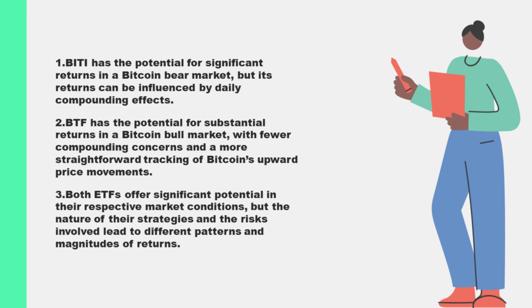BITI, or the ProShares Short Bitcoin Strategy ETF, is an inverse ETF designed to deliver the opposite of Bitcoin's daily performance. In a Bitcoin bear market, where the price of Bitcoin consistently declines, BITI has the potential to generate positive returns. The more Bitcoin's price falls, the higher BITI's returns can be. For example, if Bitcoin were to drop by 5% in a day, BITI is designed to rise by approximately 5% for that day. Over a sustained bear market, with consistent daily declines in Bitcoin's price, BITI could generate substantial returns as long as the daily declines continue.